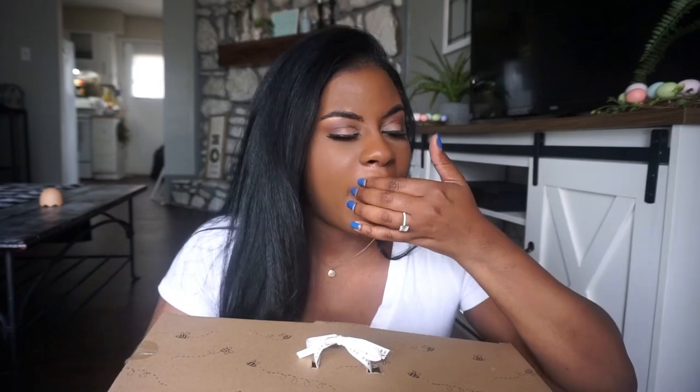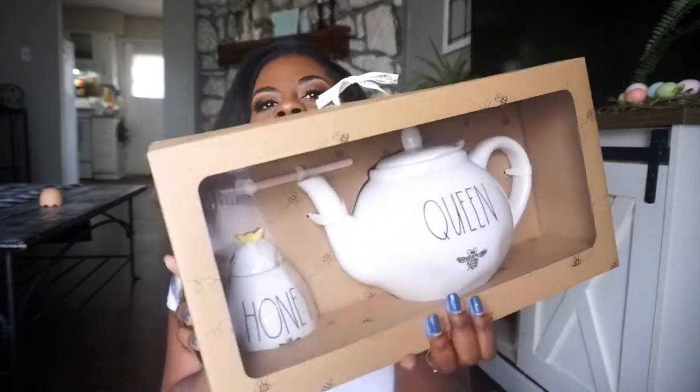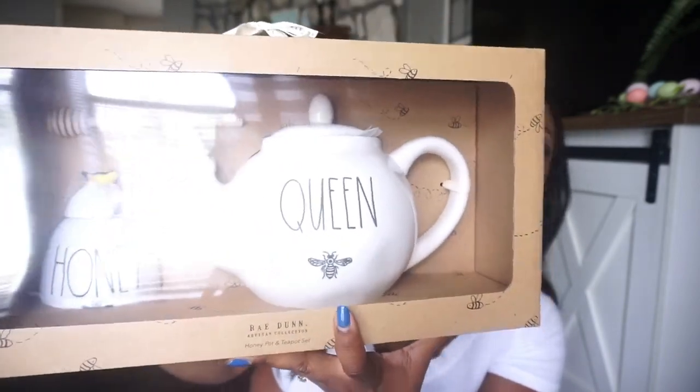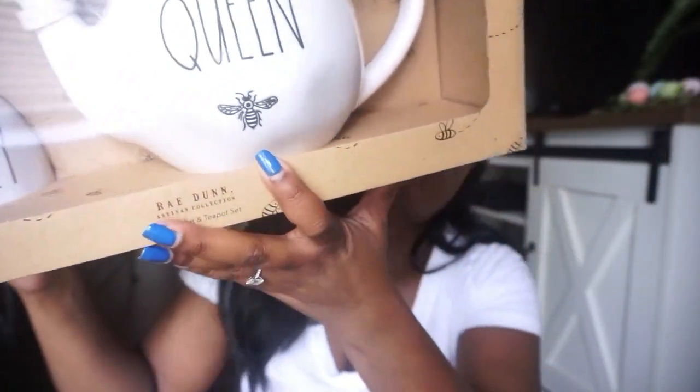I showed you guys in a haul that I purchased the teapot and the honey pot. I didn't like that it was all matte, so I took it back and I got the queen teapot and honey pot, and it's the shiny finish. I think I prefer that over the matte.